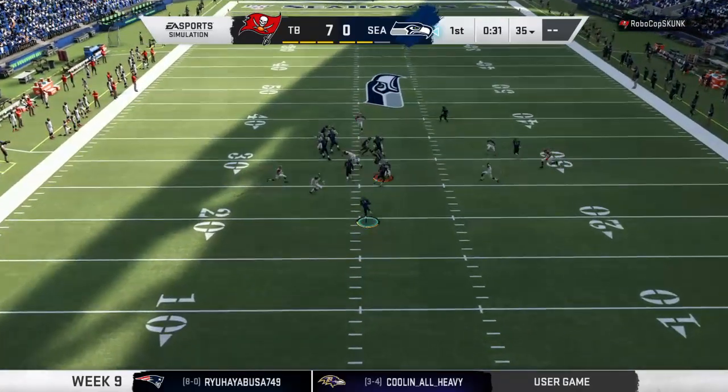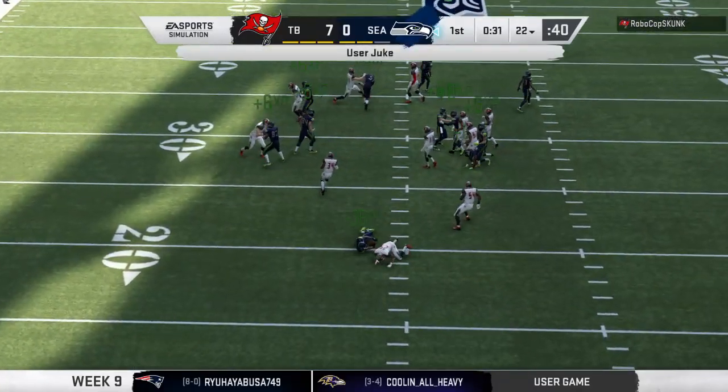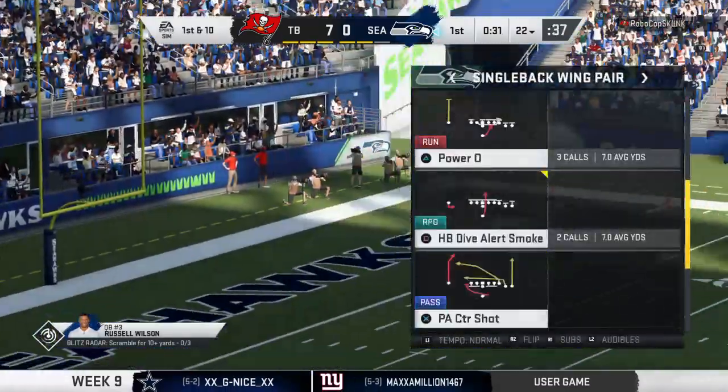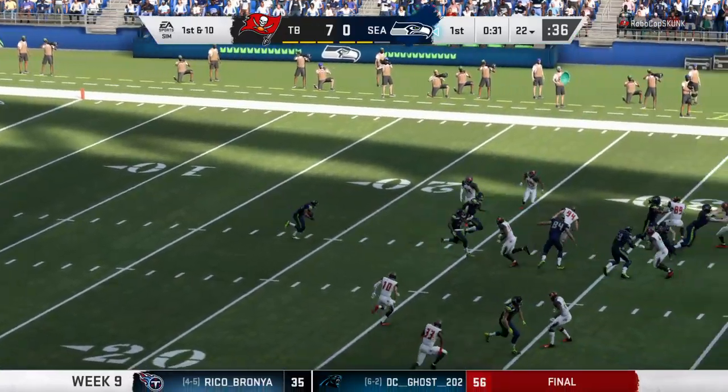This fielded at the 2. Ooh, with a juke. And he's up past the 20 to the 22-yard line. Let's go. The Seahawks take over first and 10 at their own 22-yard line.